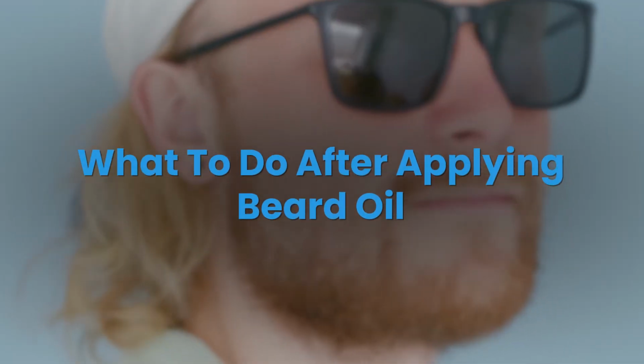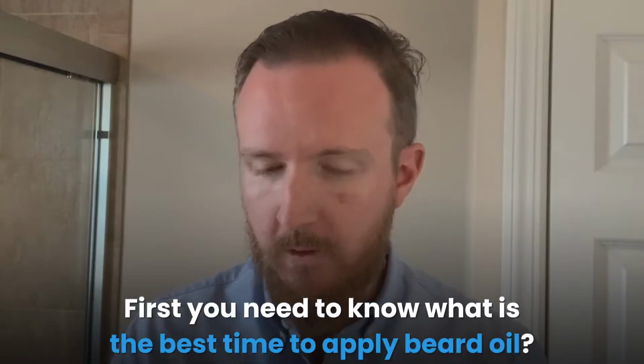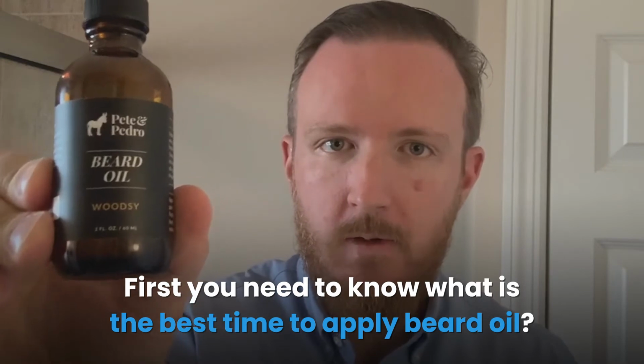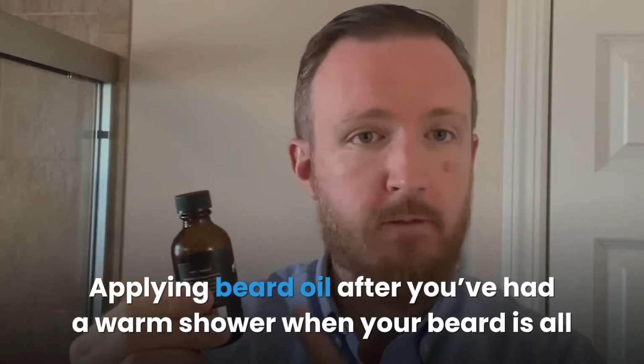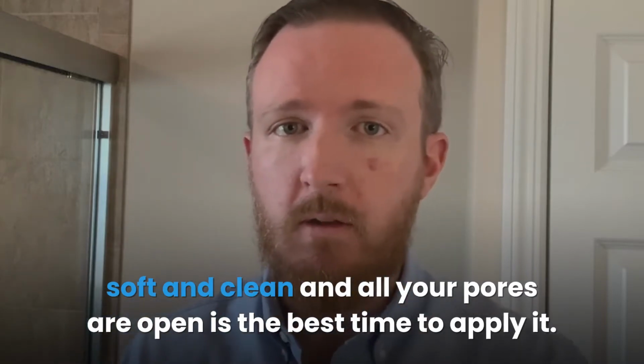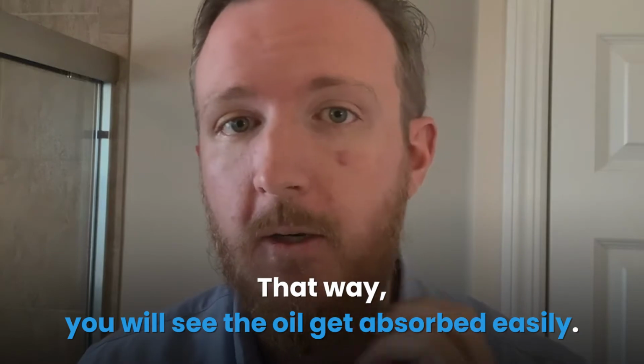What to do after applying beard oil? First, you need to know what is the best time to apply beard oil. Applying beard oil after you've had a warm shower, when your beard is all soft and clean and all your pores are open, is the best time to apply it. That way, you will see the oil get absorbed easily.